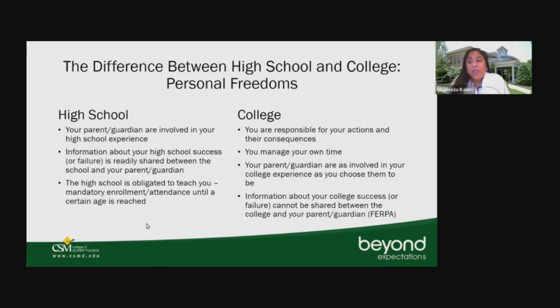So what about those personal freedoms? There is a big difference between personal freedoms in high school and in college. So in high school, your parent or guardian is very involved in everything, your day-to-days, your grades, contact with the teacher, emails. In college, however, you are responsible for your own actions and, of course, consequences, because part of that is you're managing your own time. Whereas in high school, your teachers were assisting you and guiding your time and strategies and how much time you dedicated to classwork and homework.